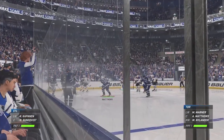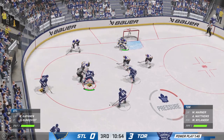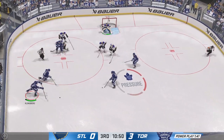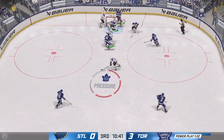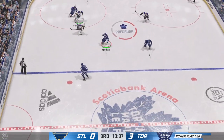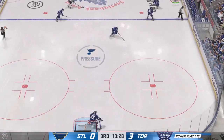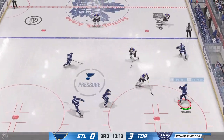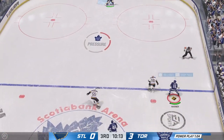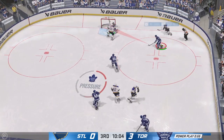Sundqvist recognizing they're still shorthanded here as they get ready for the faceoff. Matthews won the draw and they'll start off on the attack. Defensive play to pick off the pass. The Blues are in transition. Dumps it in. Toronto's got the puck along the boards. Into the offensive end now. The Leafs have the puck in the corner.